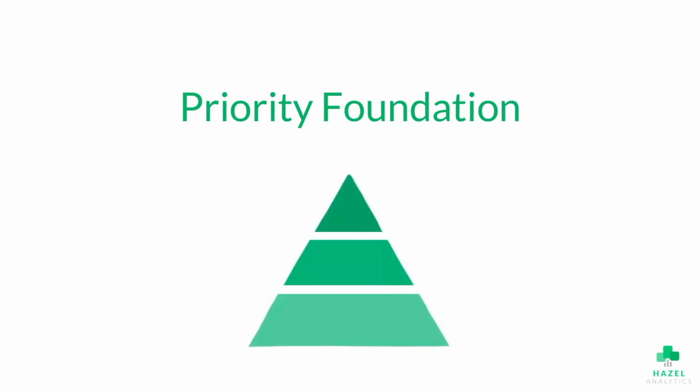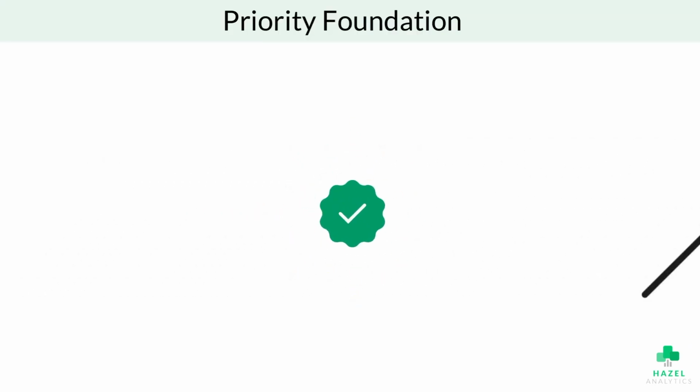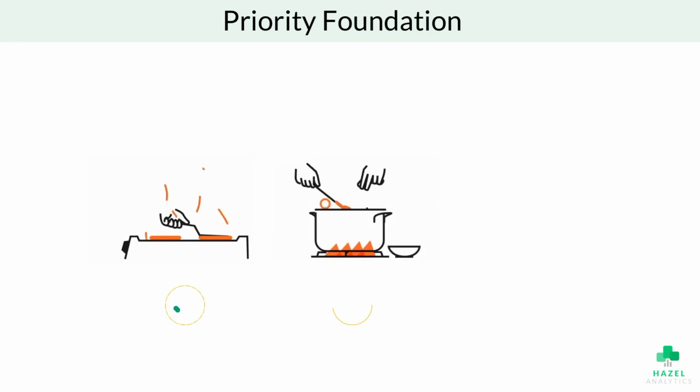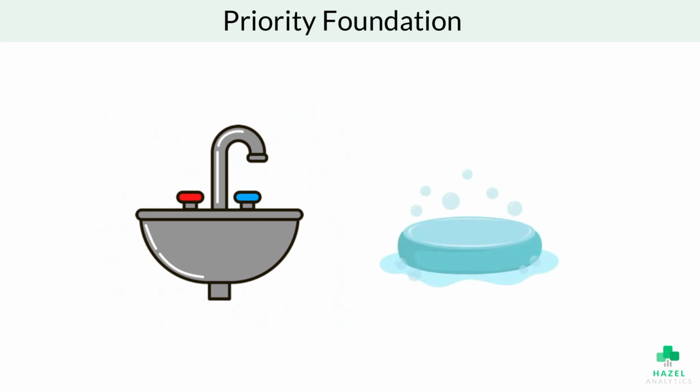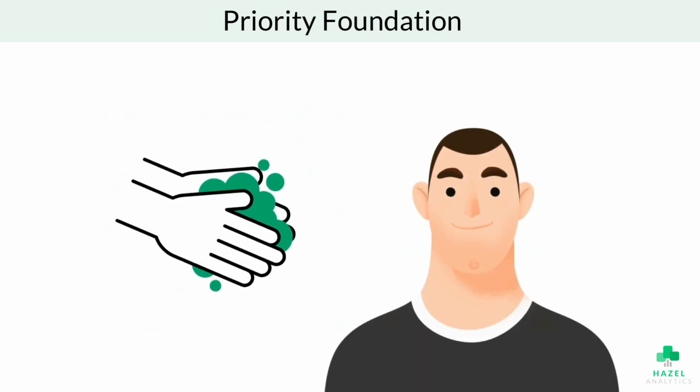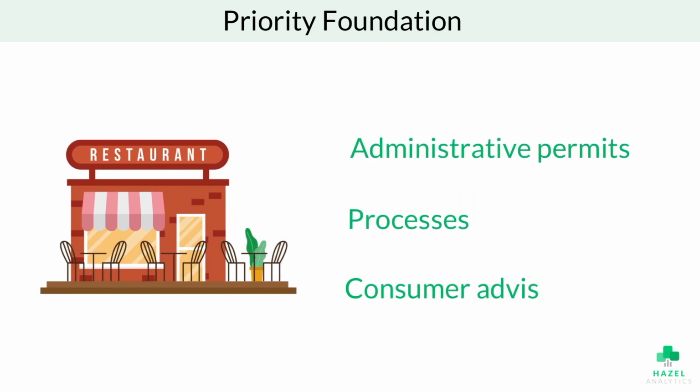Priority Foundation items support or facilitate one or more corresponding priority items, and although non-critical, still require prompt attention. An example of a Priority Foundation item is whether thermometers are provided and accurate, which supports the priority items mentioned earlier regarding food temperature. Another example is whether there are adequate hand-washing facilities available, which supports the priority items related to hand-washing and employee hygiene. Other Priority Foundation items require that food service establishments have proper administrative permits, processes, and consumer advisories in place.